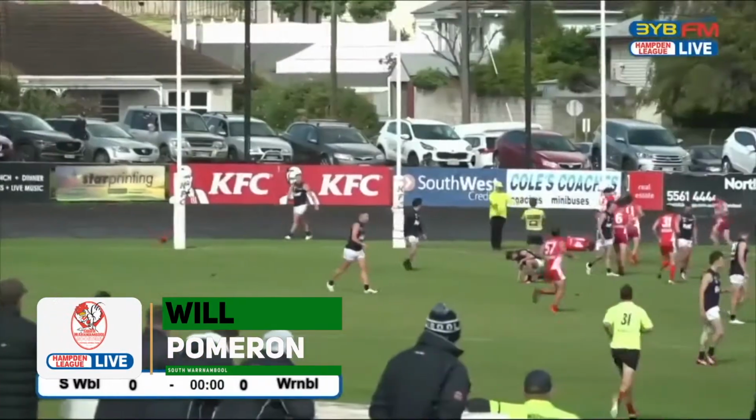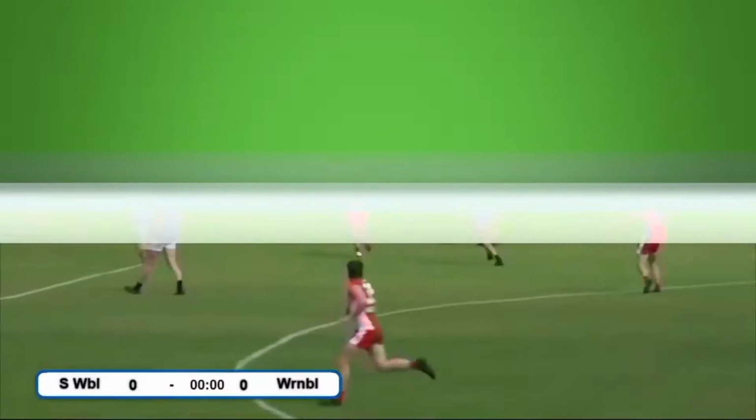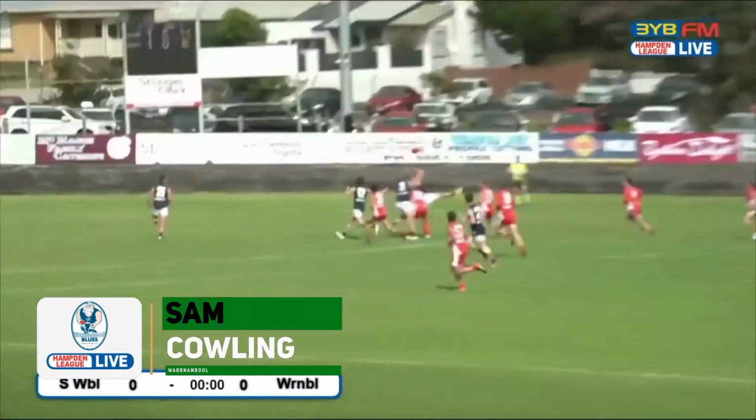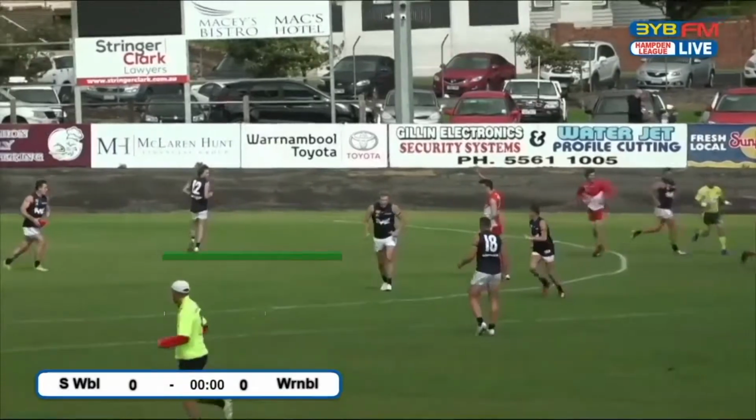Kicked their first of the day. A great handball there, and Pomeroy looks a little bit sore after kicking that from the goal square. Short daisy cutter kick to Brennan, has to play on and gives it all his might to half forward. Kelly, the target. Kelly working back and taking.